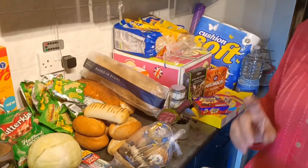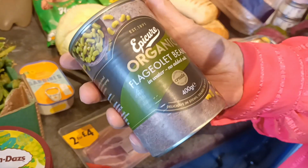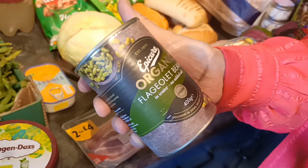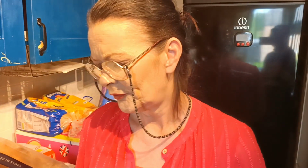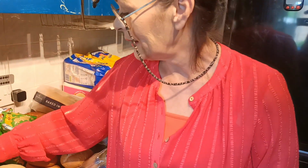I didn't even know how to pronounce this, but the beans looked really nice, and I thought we'll have them, whether it's the stir fries, soup, etc. They'd be really nice. So it's flageolet beans. I did have to Google it for the correct pronunciation, because I was looking at it, I was thinking "flageolet", and it didn't sound right. So it's flageolet beans, and just an extra twist to some meal we have along the way.